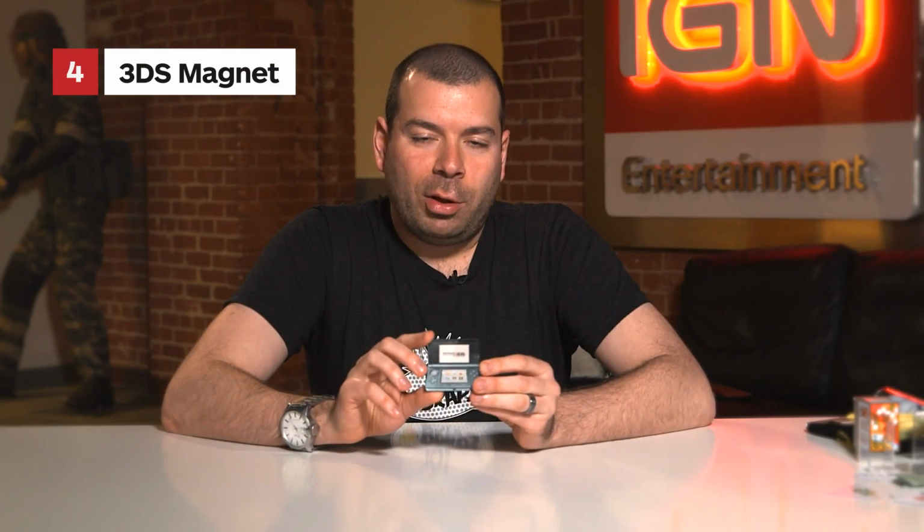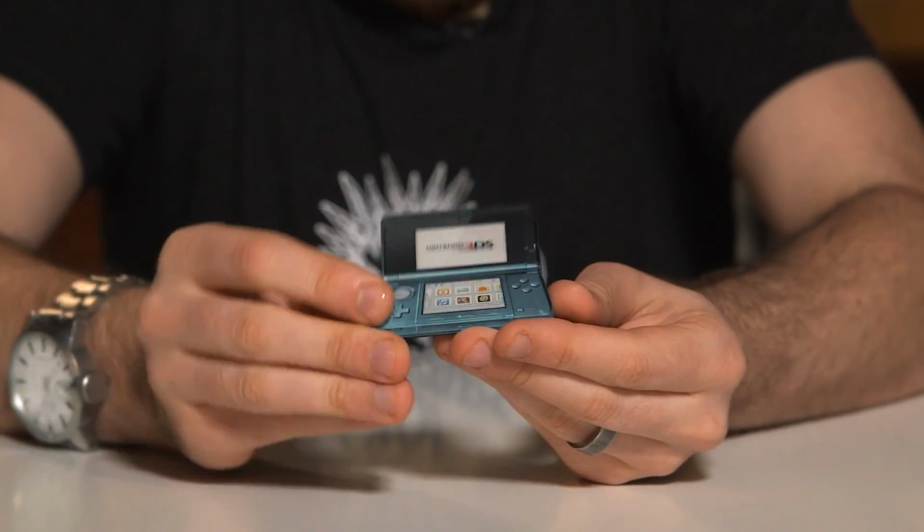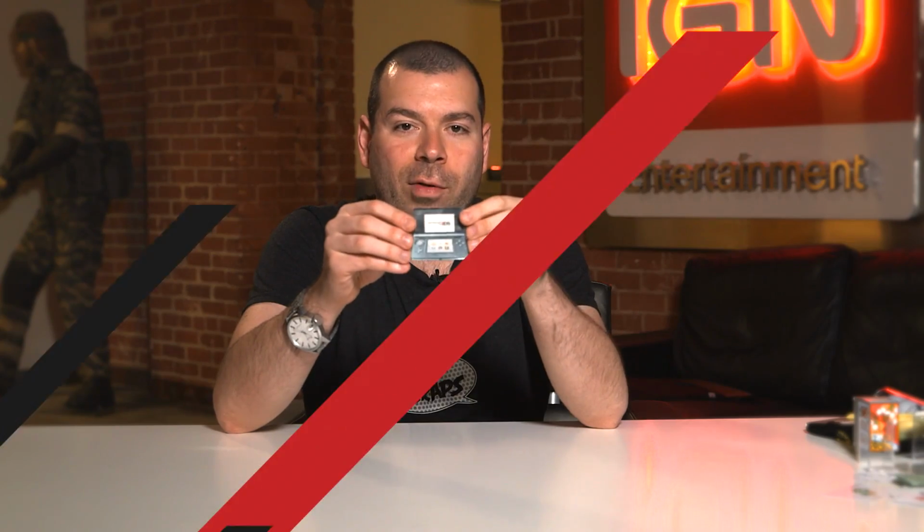Next is a little curiosity I just had to grab. It's a Nintendo 3DS magnet based on the original model of 3DS. And it's just cool to see. So I grabbed one of these and I'm sticking it on my fridge.